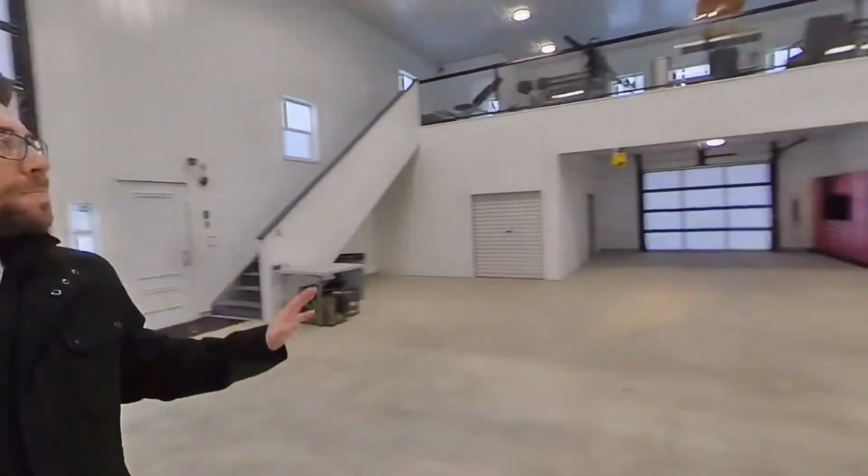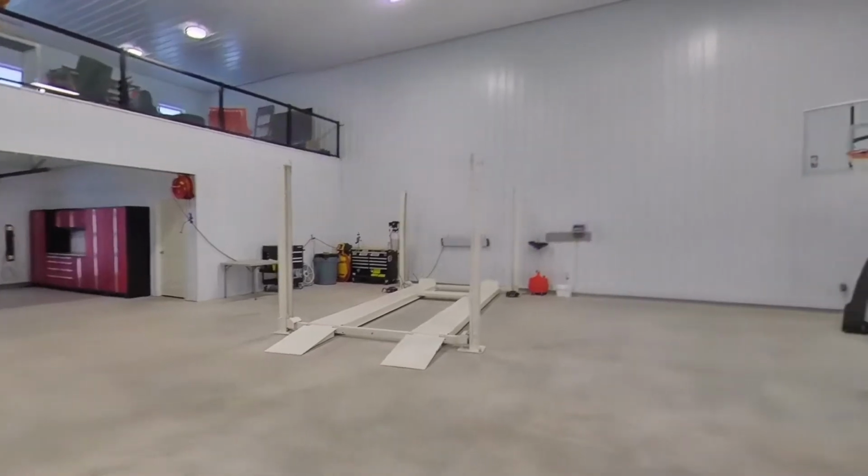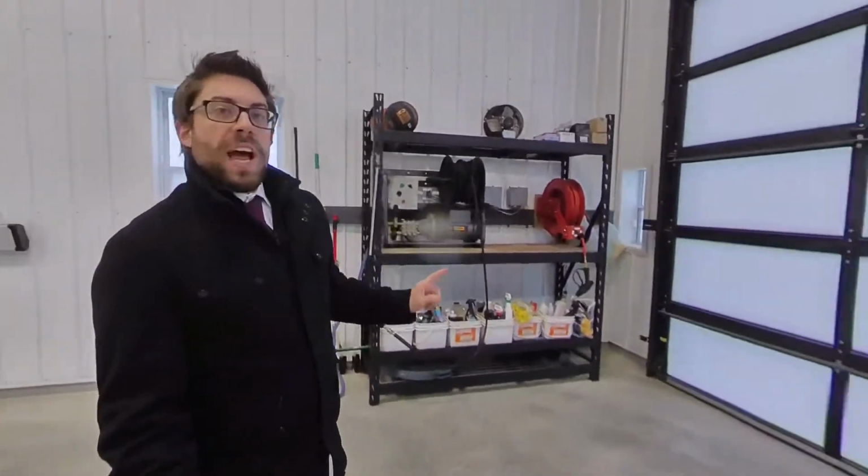Now if you are a car enthusiast, this is really what it was designed around. It's all dust-free. There's great LED dimmable lighting, radiant heating. You can tell it's very quiet in here. This car wash system has better water than I have in my house. There's an RO system for the spot-free rinse at the end, as well as an on-demand heat.